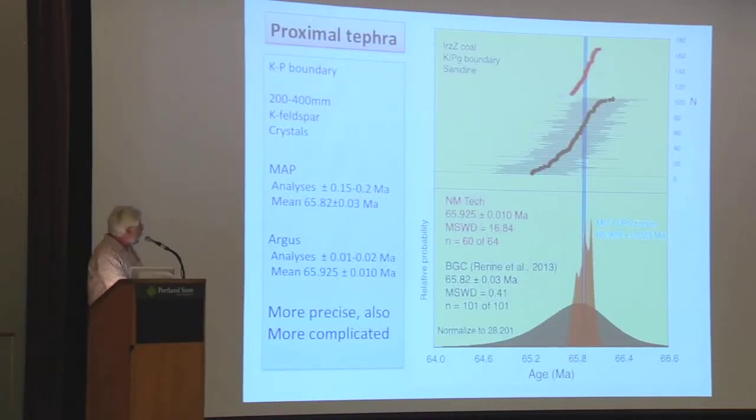This is a relatively proximal tephra. This is actually the same unit Brian talked about, the IRZ coal near the KT boundary in Montana. This is MAP data, analytical error on each measurement and the overall spread. You can see there's 1.2 million years roughly from the youngest to the oldest analysis, whereas data from the Argus has much smaller analytical errors on the individual crystals. And then the spread of the whole data is similar to the analytical error on one crystal from the MAP. So much more precise data, with relatively good agreement here with the uranium lead zircon age from MIT.